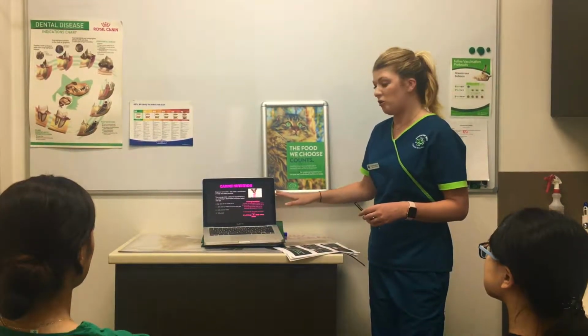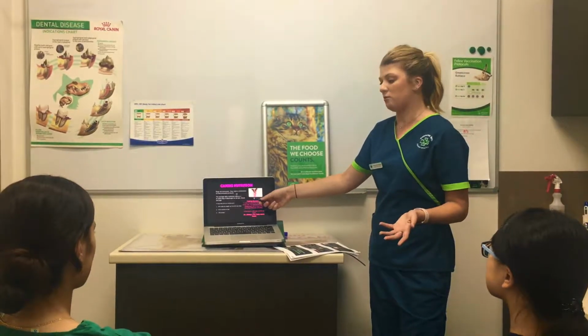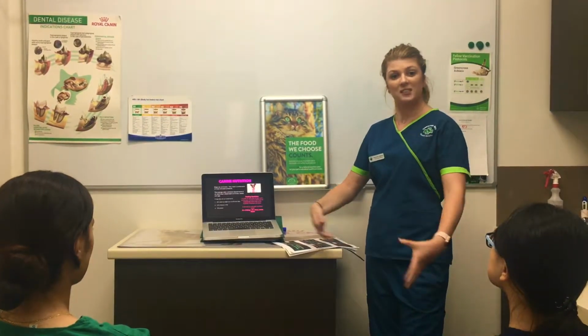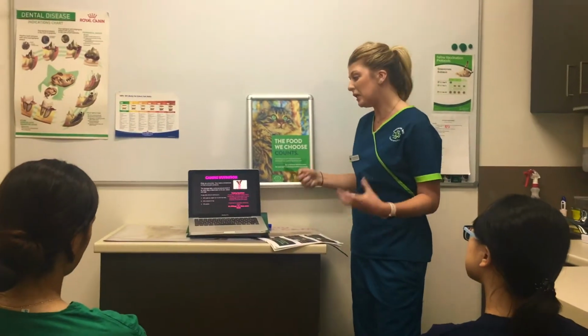So a bit about canine nutrition specifically. Dogs are omnivores. They need a combination of meat and plant products. So like us, we need a bit of both to have a happy and healthy digestive system and to make sure everything goes through and is absorbed optimally.